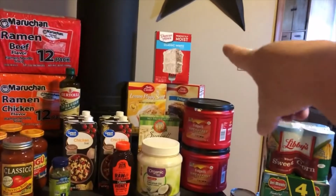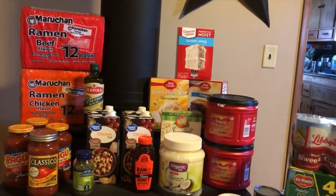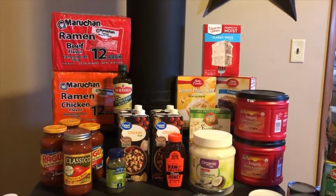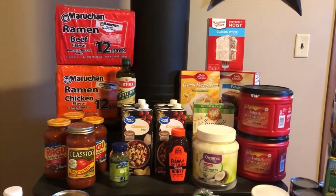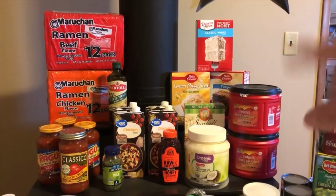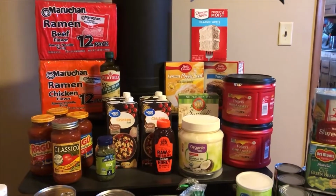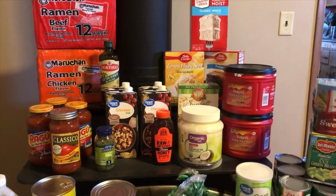In the back, you'll see I got a classic white mix. I like using that classic white cake mix for my dump recipes. My peach cobbler is just, you dump a couple of large cans of peaches in the bottom of your pan. You pour the classic white cake mix powder or a yellow cake mix powder over the top of those, dabble it with butter on the top, and bake it in the oven.